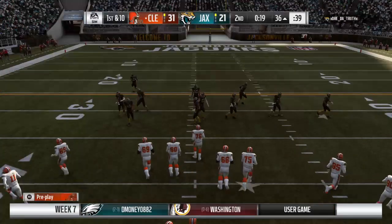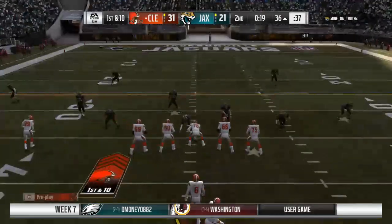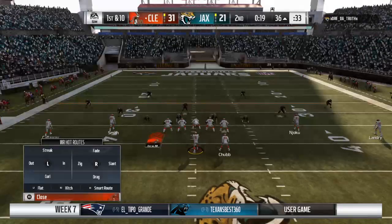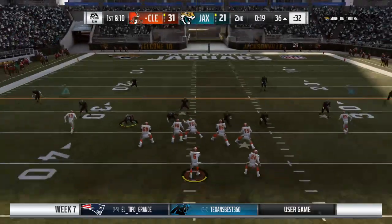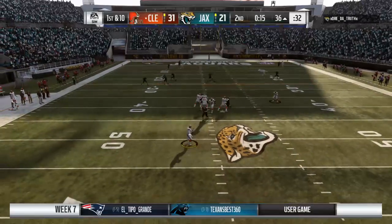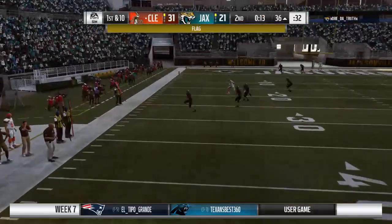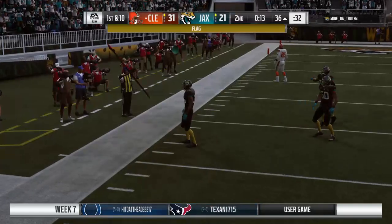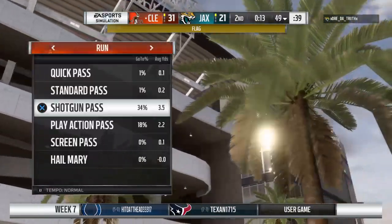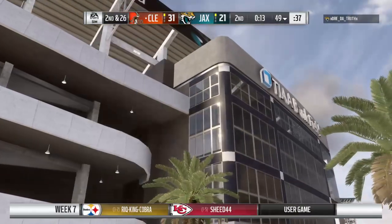So how about that for a chain mover? They're all the way down inside the 40 now for 1st and 10. All right, now, look at 56. On 1st and 10, Mayfield. And that'll be incomplete. We do have a penalty flag down, however. Let's see what that's about. In the pocket, chucked it away.